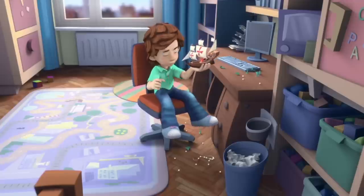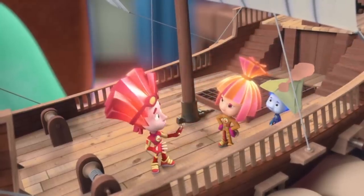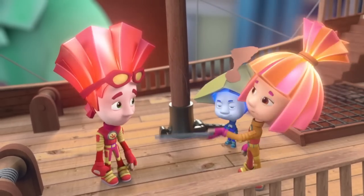To the sea. That was my mom's necklace we sunk. I'll pick it all up, don't worry. No, thank you. We'll manage ourselves. He calls himself a sailor. Go and learn to tie some knots.